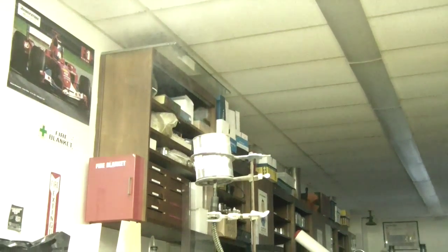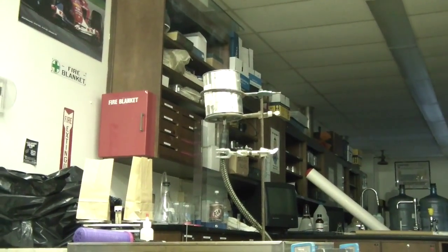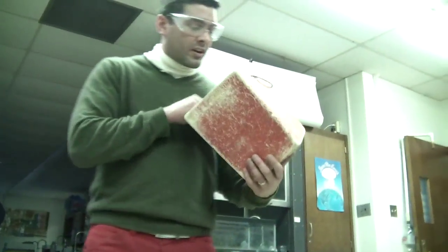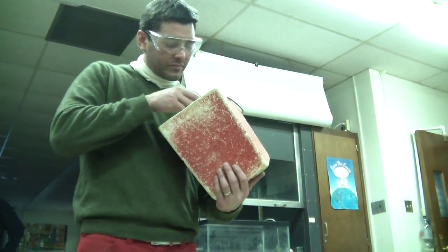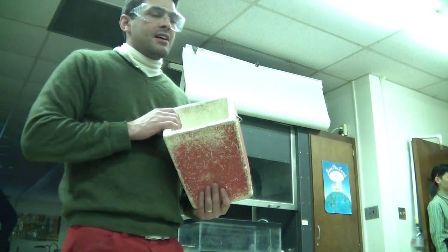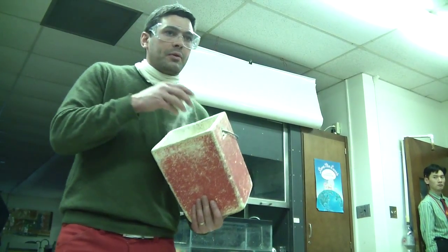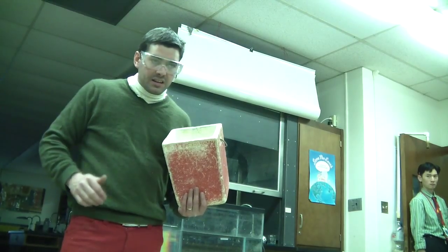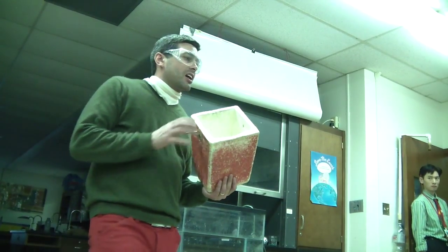Okay, one thing we forgot to show you about carbon dioxide gas is there's another way to make carbon dioxide gas, not just with your baking soda and vinegar explosion, and that is by taking carbon dioxide gas and cooling it down. If I cool it down enough, I get what we call dry ice, which is awesome. Okay, which is solid carbon dioxide gas.